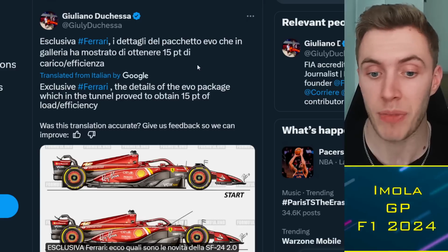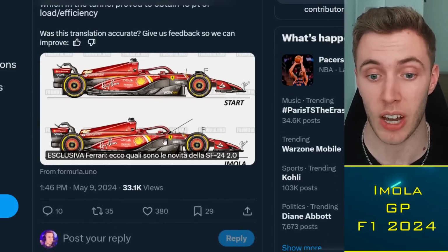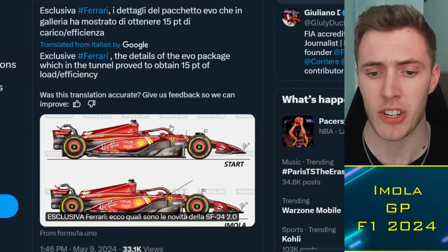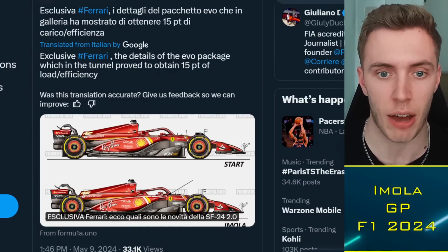Now, Ferrari, they're bringing changes. These are going to be quite substantial changes. This is the side-by-side version here, and we're going to see a few changes to the side pods that are actually very much Red Bull inspired. But the major changes are probably going to be to the floor, and that is, of course, where the crux of the downforce emerges from.